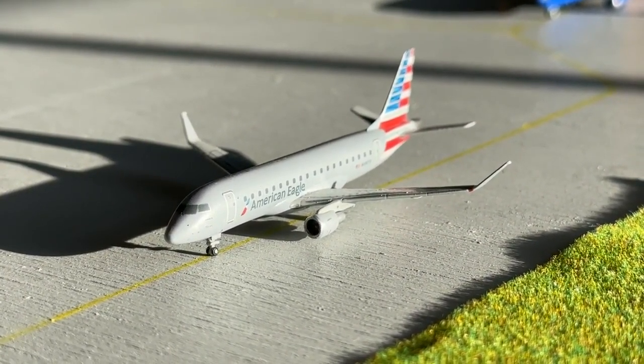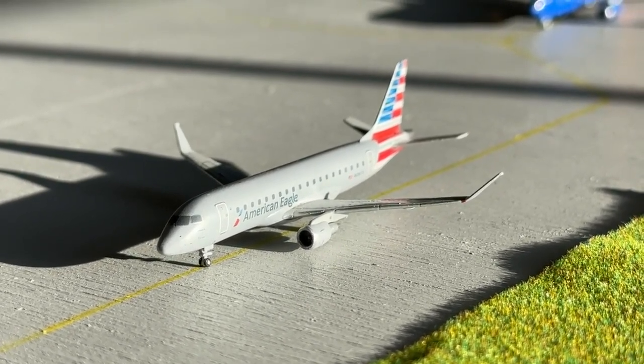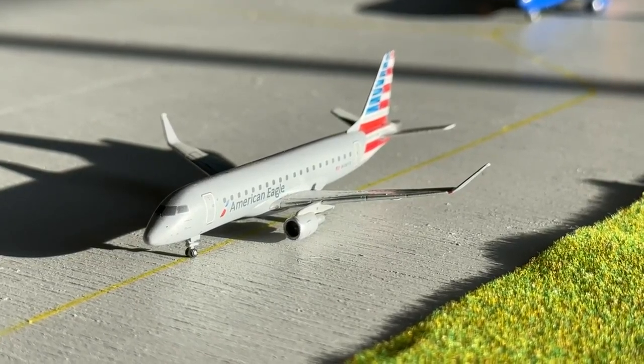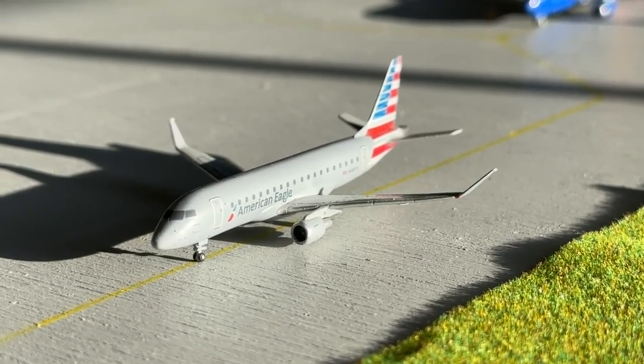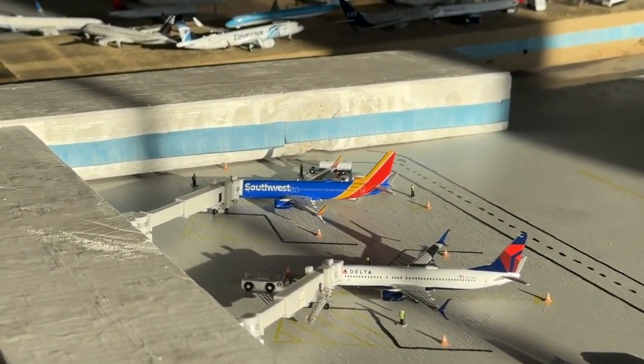Here we have an American ERJ-175 for Envoy heading out to Chicago O'Hare today. This has been awesome to see and definitely has been performing extremely well. So we love to see that, and I'm very excited for what's ahead for Chicago. But this is a huge asset, and we're really happy to have this here. So looking fantastic, and overall very sharp with that particular airframe right there.